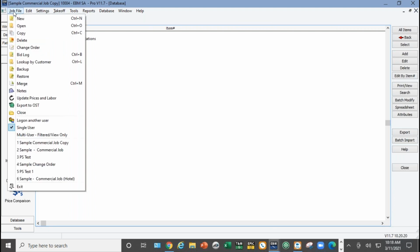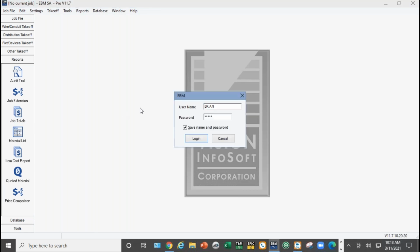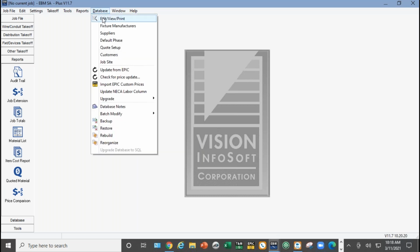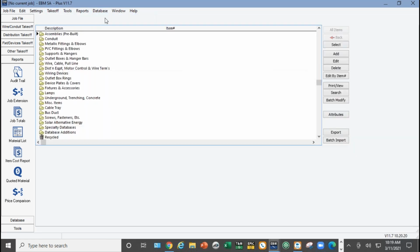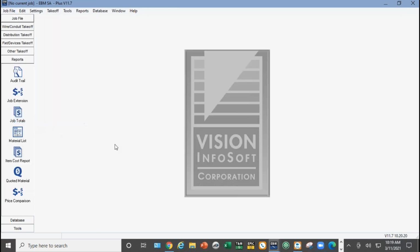And let me just flip back. I'm going to flip back and go into the Plus version for just a minute. And you'll see how that's going to look a little bit different. So now I'm logged in in Plus mode. You see it says Plus up here. And I come down here to specialty databases. These three are the ones that are included with the Plus version. And then the others are grayed out. Then I'm going to go back again to my Pro version. So I'm back in the EBM Pro mode.